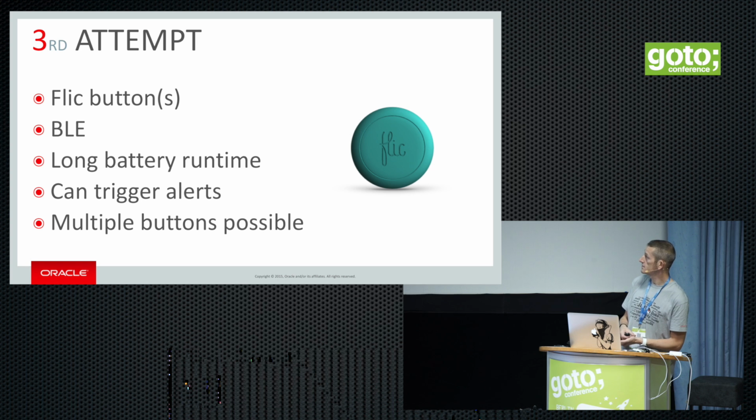Then we use these Flic buttons, and you can buy them now. I got them from Kickstarter, but I think since 2 weeks you can also pre-order them. It's a Bluetooth Low Energy device, and it's really just a button. You can press it, and then it will send a signal, and it has a click, double click, and also a long click, and you can get pressed and released. Those are the things you can do.